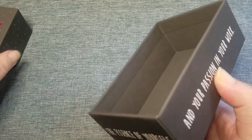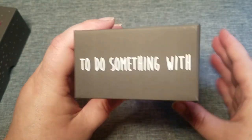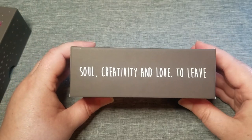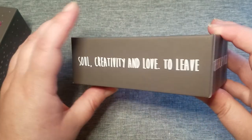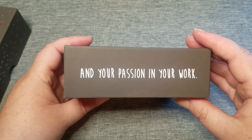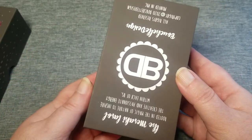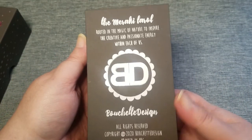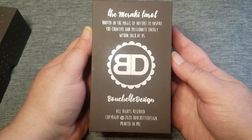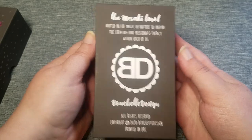Let me open it up and it says to do something with soul, creativity, and love, to leave the essence of yourself and your passion in your work. So I thought that was very cute. And then the back of the deck, or box, I should say. And again, this is the Kickstarter.